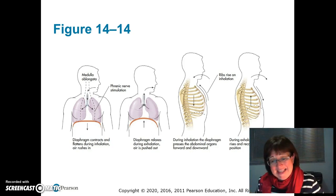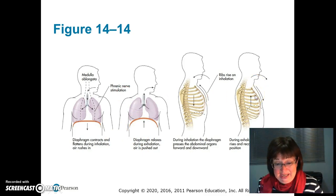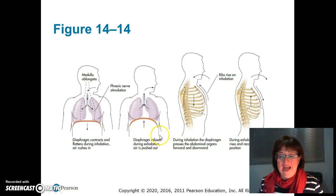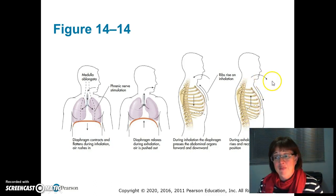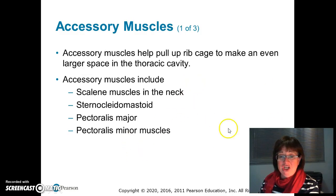Now, when you go to exhale, in normal exhalation, just resting exhalation, your muscles lose the stimuli. So your diaphragm will relax, your rib cage will relax. As your diaphragm moves up and your rib cage moves down, it will decrease the volume of your chest cavity, and that will push the air out. That's in normal breathing. In forced expiration, you will actually use accessory muscles. You will use more muscles. So you use your neck, you use your chest muscles.